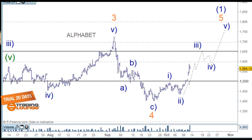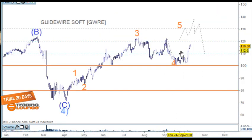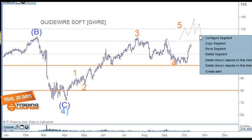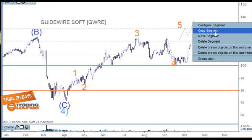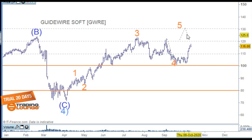Okay, we're going to look at our next stock, which is GUIDEWIRE. So software company. I need to clean this up here a little bit. Obviously I was yakking about something long ago.